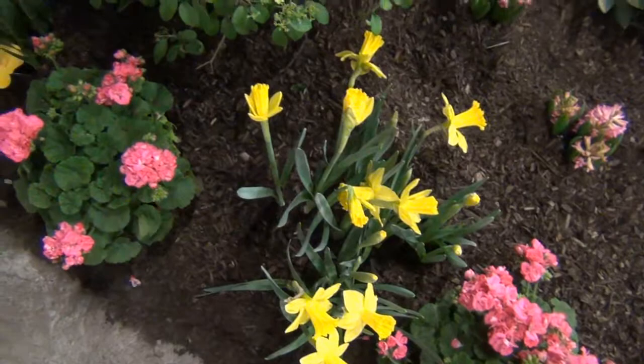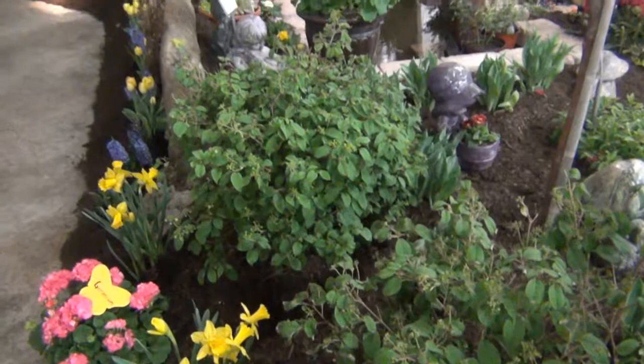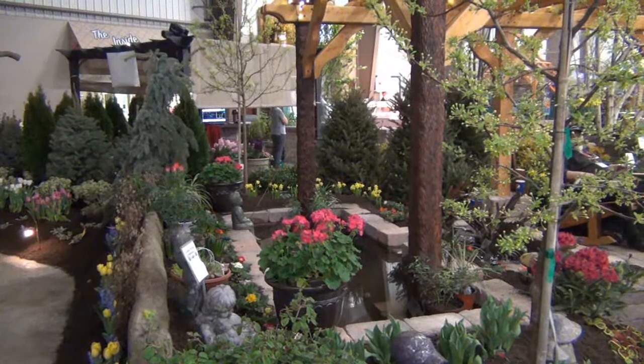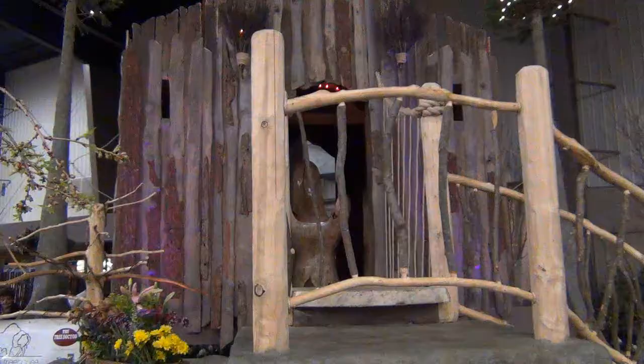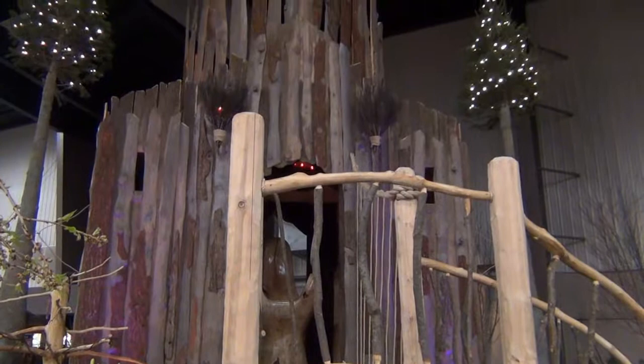Here we have some daffodils, some really pretty geraniums, a little bit more daffodils. Just beautiful. There's a bunch of hyacinths everywhere because it's a spring bulb, and it's just beautiful color, beautiful fragrance. I mean, the color on some of these daffodils is just outstanding. And here is the rest of that fort.